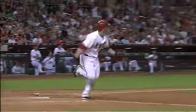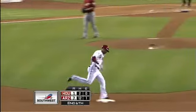Chris Snyder goes down on strikes. Mark Reynolds with two outs picking up both Upton and Drew. Chris Young saying, I'm feeling my oats again. I think I might be back.